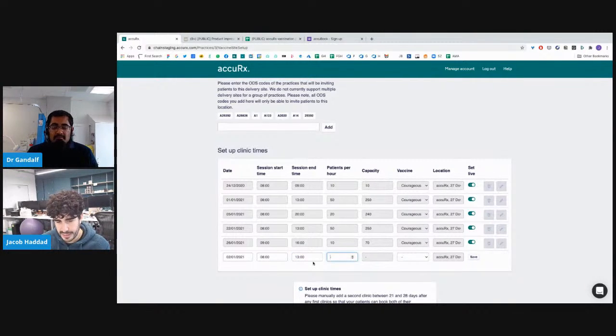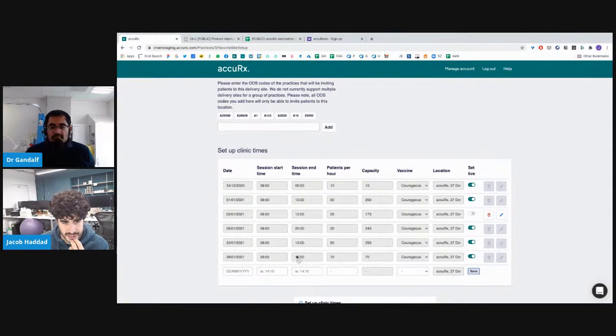And then based on the calculations before, I know that I need about 35 patients per hour booked in. So that session will have 175 slots for patients to book in. I know it's going to be the Pfizer vaccine I'm getting. And the reason we need to know that is so that we put the right constraint on booking of the next day being 21 days later.